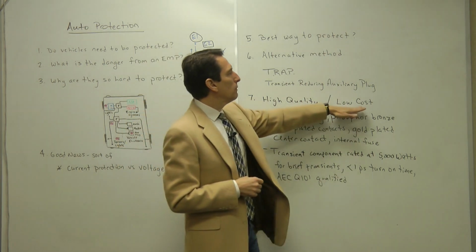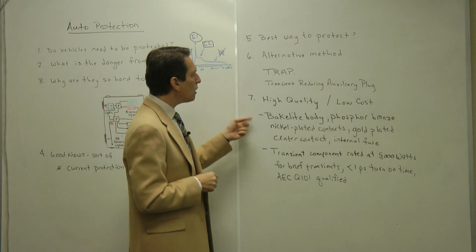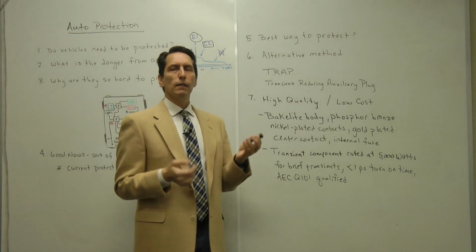The other thing was to make sure that the cost was reasonable, and I'll talk about that in a minute. So let's talk about the product first. So you'd think, well, a cigarette lighter plug, they're all the same.